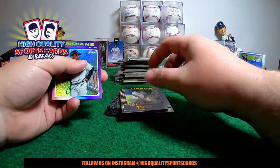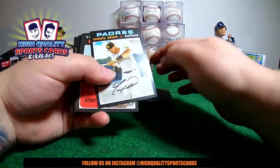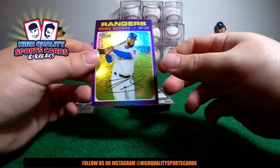Francisco Lindor, Indians, on purple. It is a high number purple for the Thrive. We got Charlie Morton. Look at that. Nice, one beside the other. Charlie Morton in a chrome black out of 99, Tampa Bay Rays, and Danny Santana, Rangers, purple.